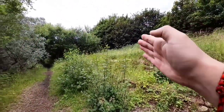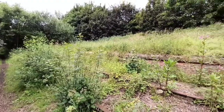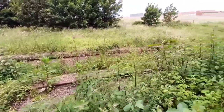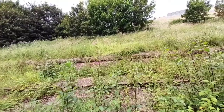So like we say, the maps indicate that the Kennaway line came off and up that way. But they must have been separated by, so they were guessing that they were either elevated or behind this wall.